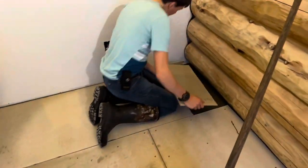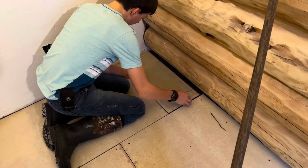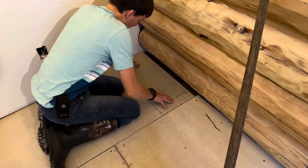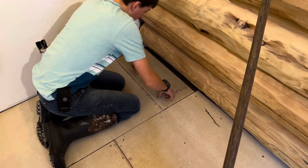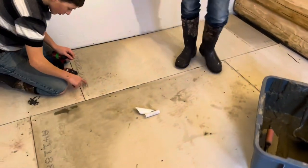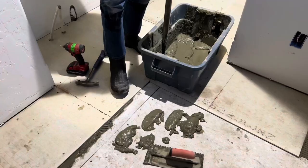Putting the last piece in here in the entrance. That one was a little bit short. It was a piece I had on hand, but it'll be fine underneath there. We'll put some mud in the back and call her good. Okay. Now this guy's ready to tile out here, but we're gonna move it to the bathroom and start the floor in there.